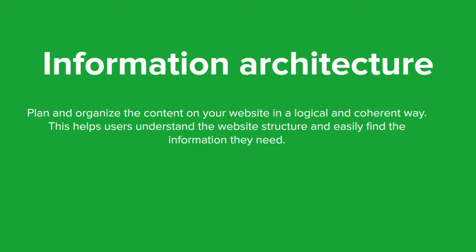By considering these factors, UX designers can create an information architecture that is intuitive and easy to use for users. This contributes to a positive user experience, as users are able to quickly find the information that they need and navigate the website or app with ease.